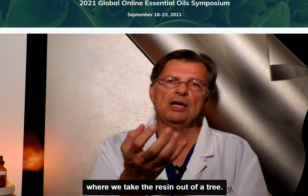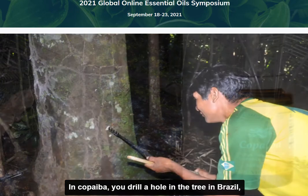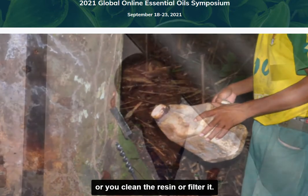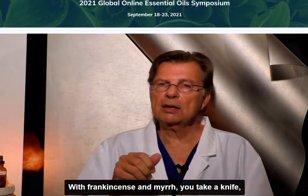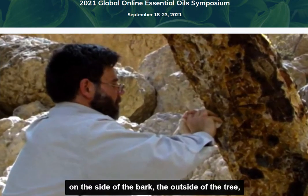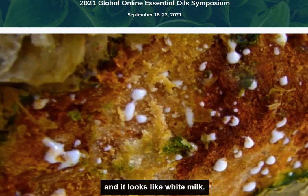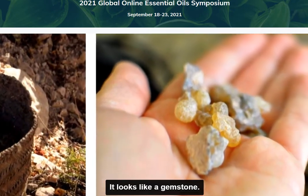Then we have a few essential oils like frankincense, myrrh, and copaiba, where we take the resin out of a tree. With copaiba, you drill a hole in the tree in Brazil, you let the resin flow, and then you distill the resin, or you clean or filter it. With frankincense and myrrh, you take a knife and cut off a little bit of the bark on the outside of the tree, and then the resin starts coming out, and it looks like white milk. When it drops down, it becomes hard and looks like a gemstone.